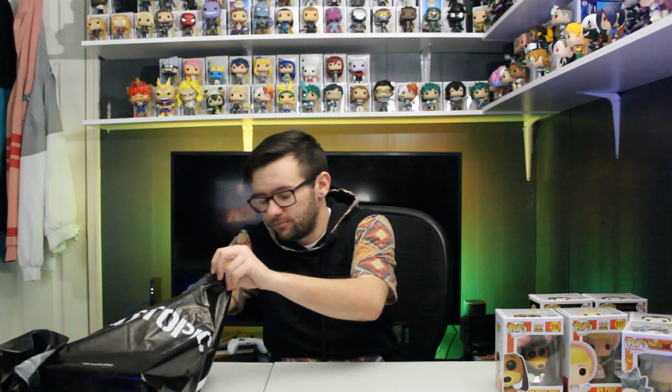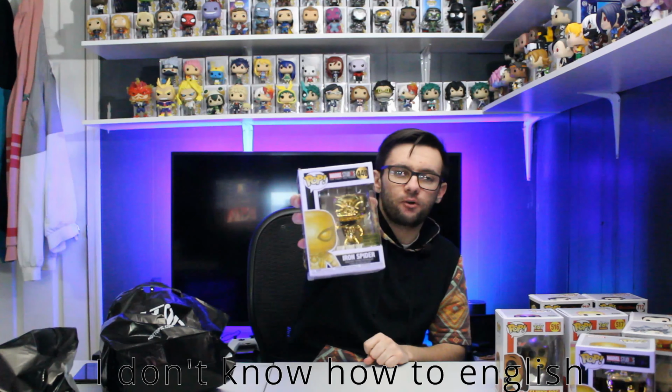So first we got Slinky Dog from Toy Story. Gotta put these guys together because they're the same show or movie. I'm gonna run out of space over here. Next up, we got the gold chrome Doctor Strange, and it comes with the fan vote winner sticker. And then we have the gold chrome Iron Spider, with the same fan vote winner sticker.